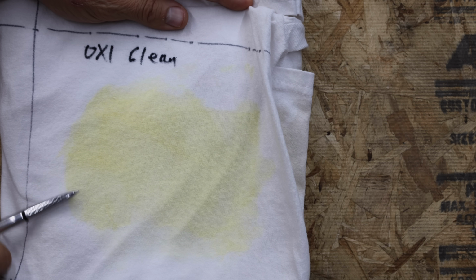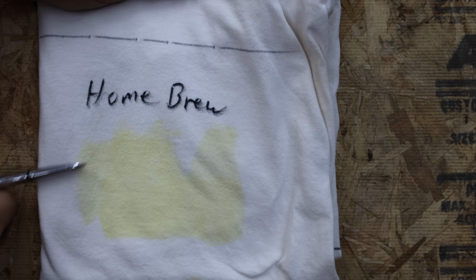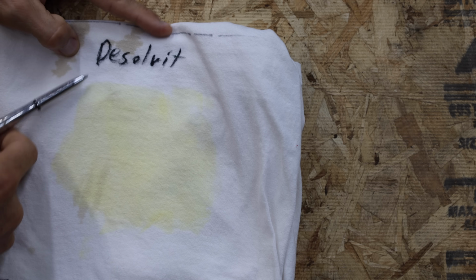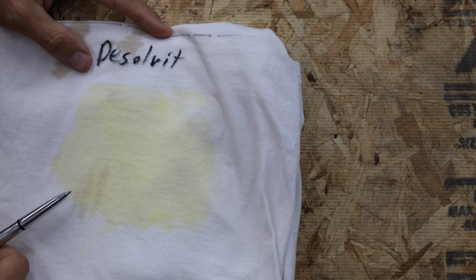And the Oxiclean spray continues to perform better than average with a 6th place finish. And the Homebrew once again has a good showing, finishing in 5th. And the Tide once again performed better than most of the other brands with a 4th place finish. And the DeSolvIt brand made quite a bit of progress and finished in 3rd.